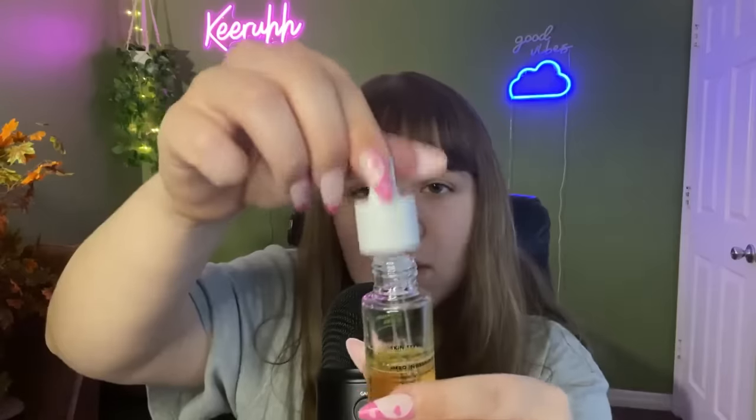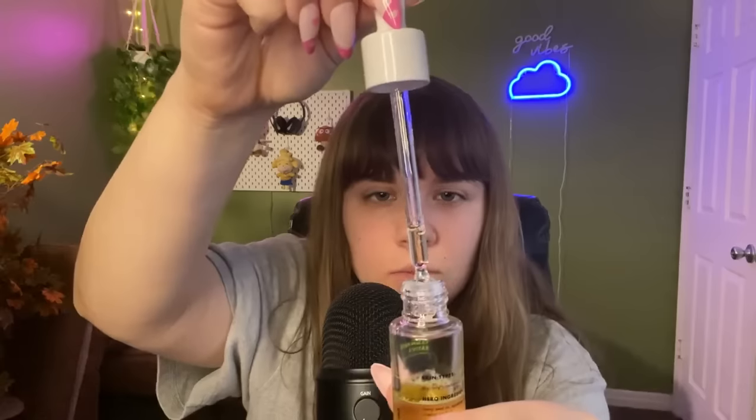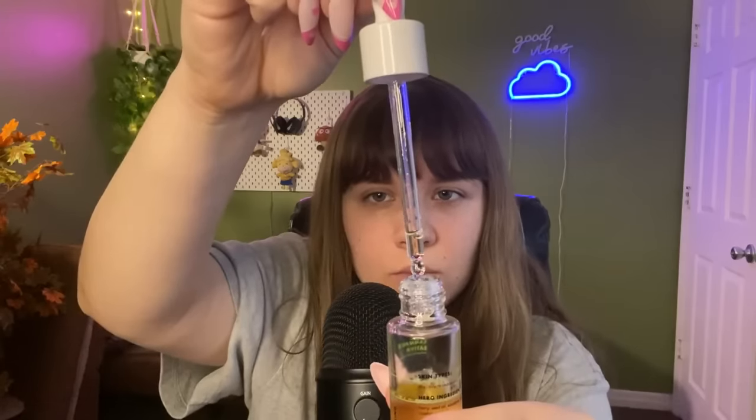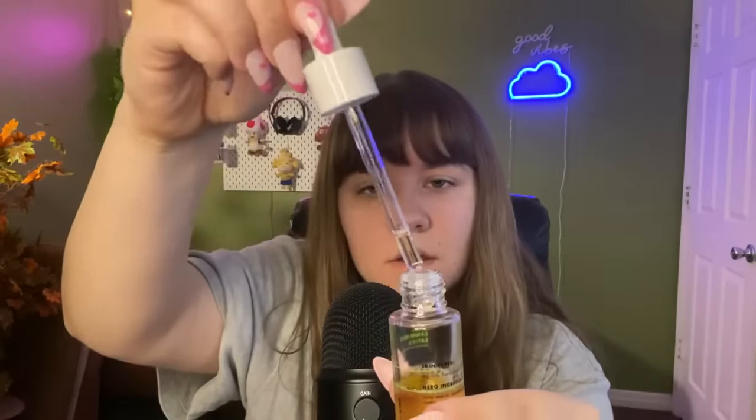Roots. It's really healthy to end with this on a haircut. Okay, we're just gonna get some, kind of like that. Okay. Not too much.